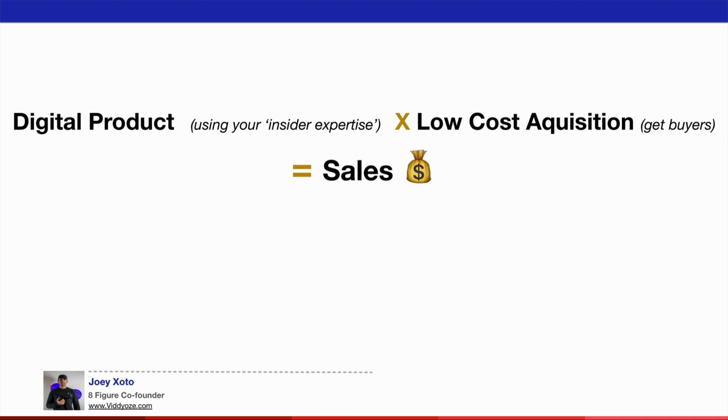When we're talking about a digital product, we're just talking about packaging up your knowledge and turning it into a product digitally. And then it's just about buying low cost traffic, buying the buyers. So you have to acquire your customers online, and we're going to show you how to do that at a very low cost, and that then gives you your sales. So this is the formula.